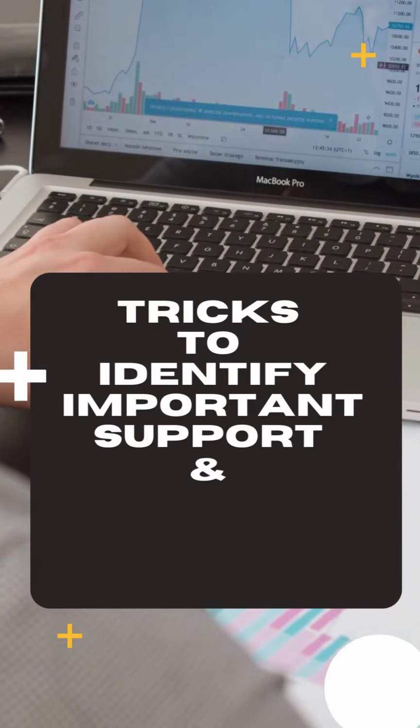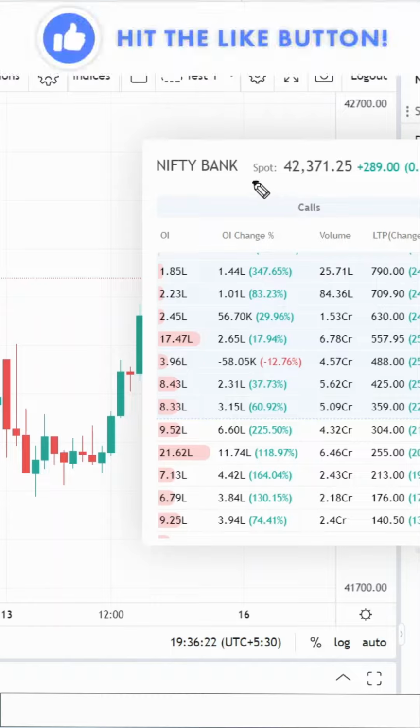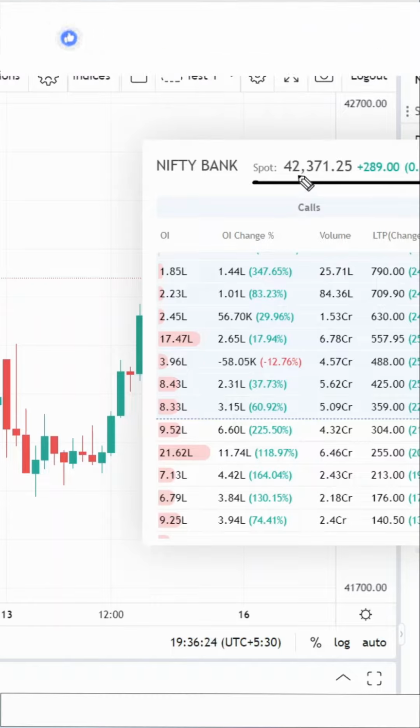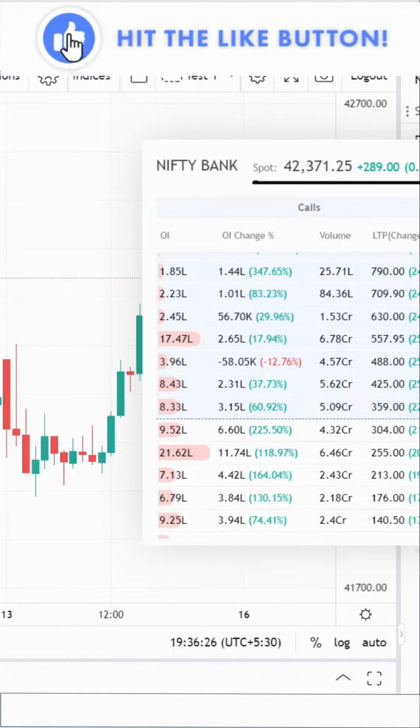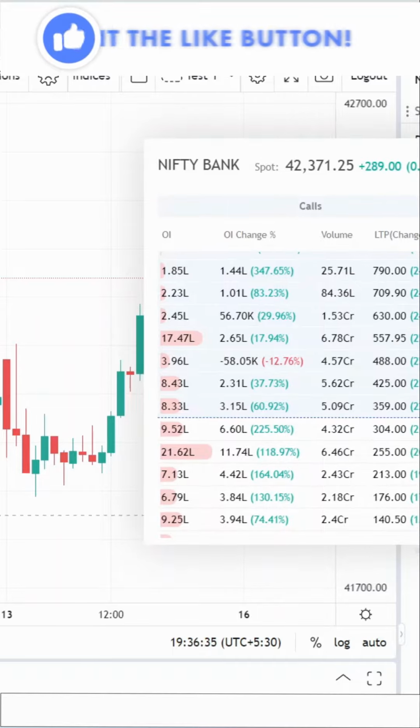Tricks to identify support and resistance using option chain. So Bank Nifty spot closing is somewhere around 42,371 levels. So nearest strike price, my focus is strike price which is having 3x difference in open interest. So what is meant by this 3x? So here the nearest 42,371 is somewhere here.